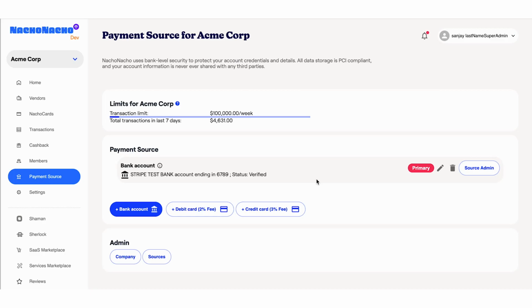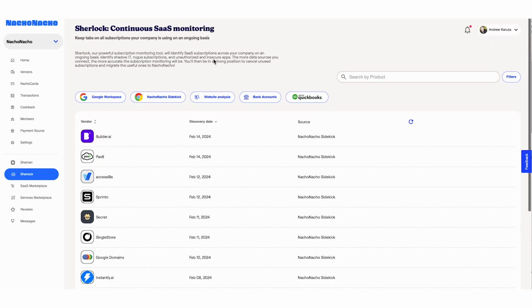The payment source that you have connected here will not be accessible by any outside vendor, which is why Nacho cards in particular are so powerful. You can assign that Nacho card to a specific vendor to act as a buffer for safety and security for your primary payment source.